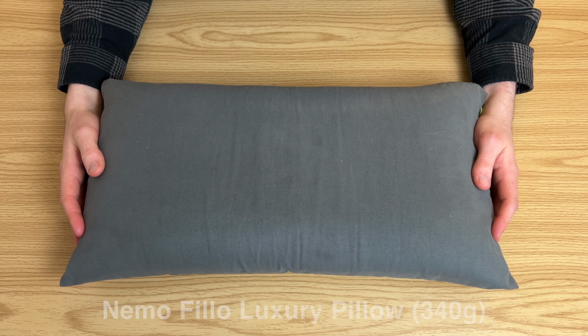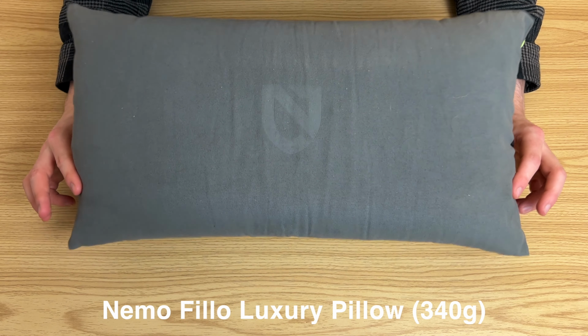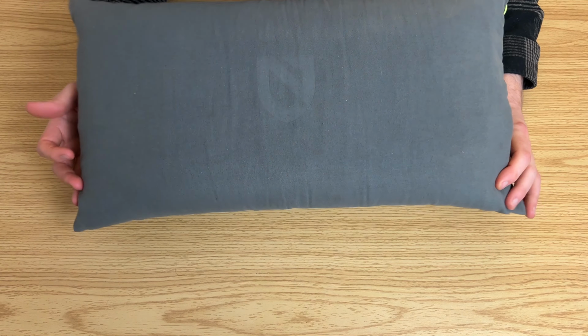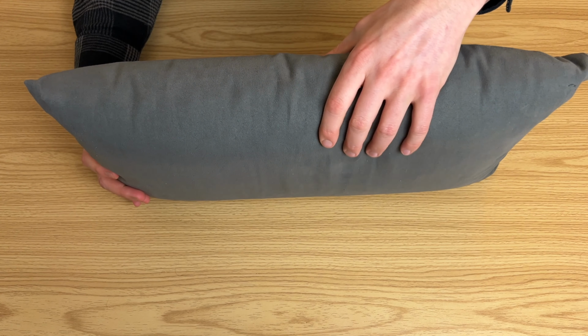The final part of my sleep system that I forgot to mention is my inflatable pillow from Nemo. I've been through many different brands of pillows over the years, but I always keep coming back to this one because of the amount of loft that it gives you underneath my neck.